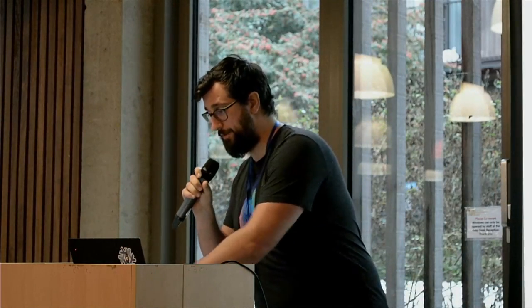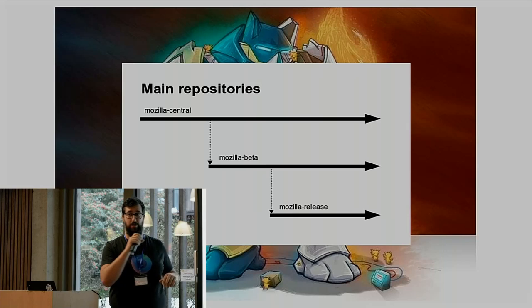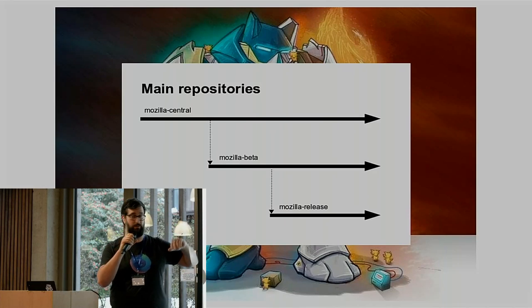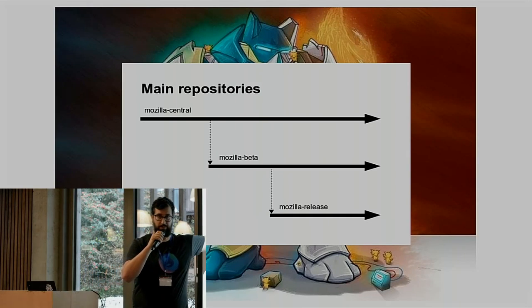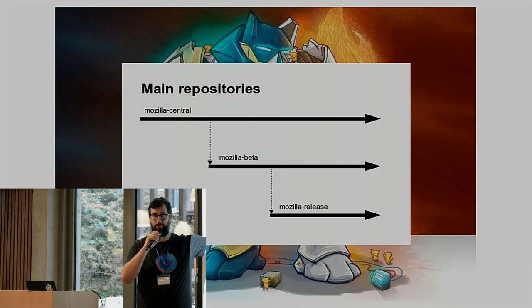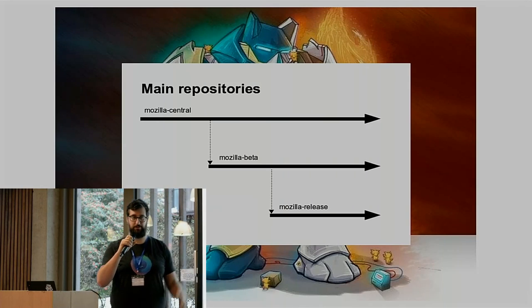We do train releases, so roughly every 6 weeks we do a release. This means we have three branches or repositories: Mozilla Central, beta, and release. Every six weeks a merge happens and all the versions shift down. So if beta was 63 until yesterday, now it is 64, because the merge day was yesterday.